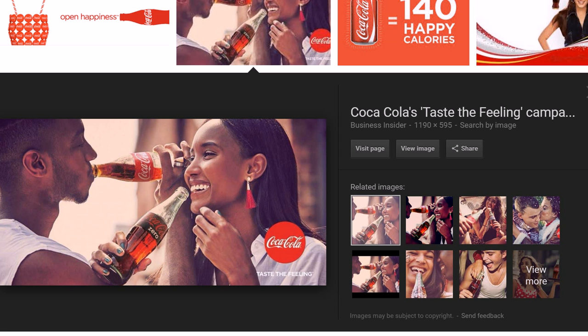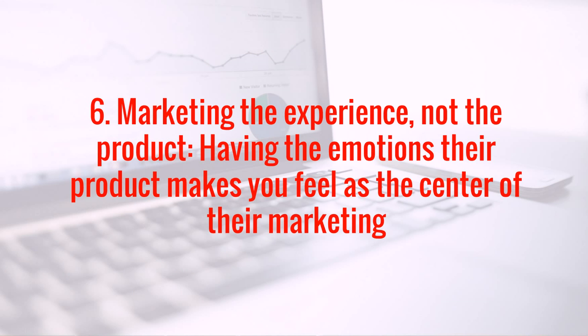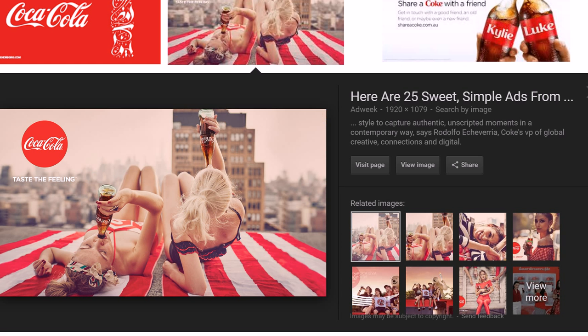That's what makes people buy. People don't buy it because it's logical. People make buying decisions that are emotional. So you need to figure out what your emotional connection is going to be marketing your product or service. And that is what Coca-Cola did, as you can see in all these ads that they do, where happiness and pleasure are the center of everything.